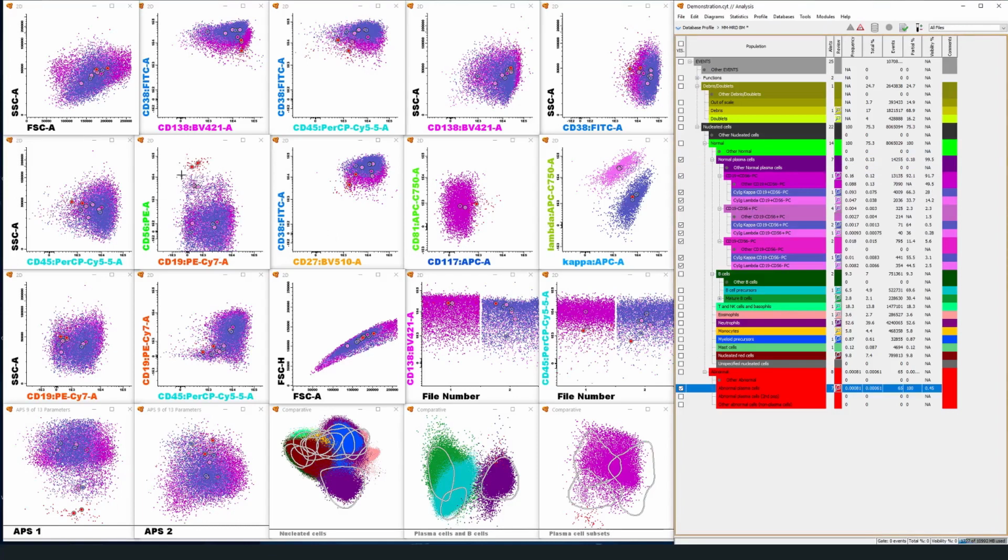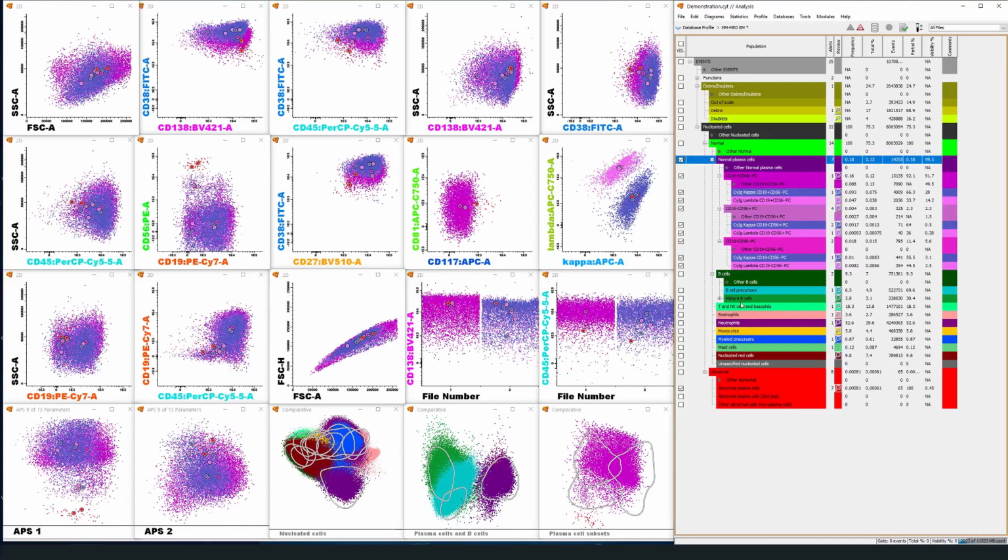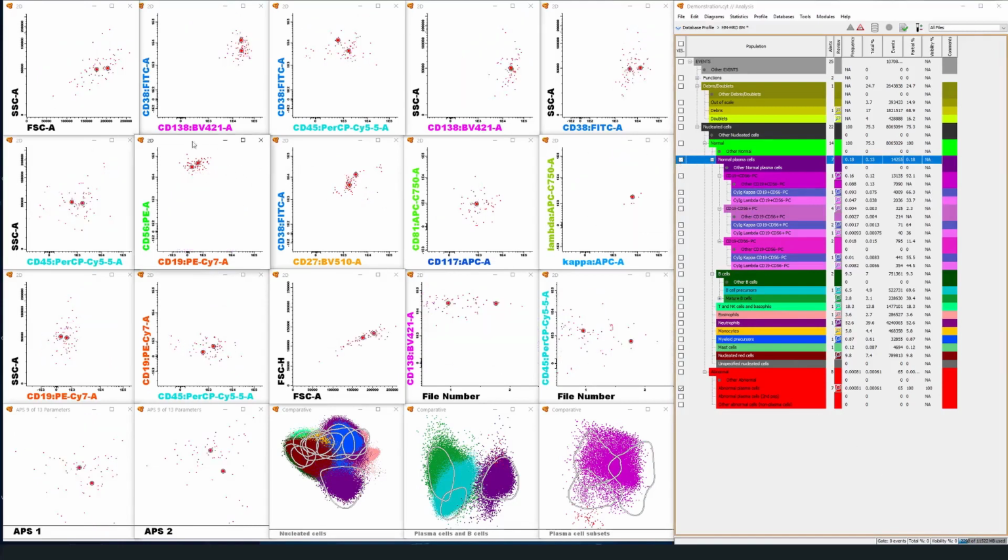And of course, as you've seen, CD56 is brighter than on normal CD56 plus plasma cells, and as you often see, you have CD38 being dim. CD138 is sometimes brighter on the abnormal cells, and you have dim CD45, dim CD27, and if you look at kappa lambda, you have only kappa expression. So now we have only a couple of cells, and this would be, let's see, how many events we have.